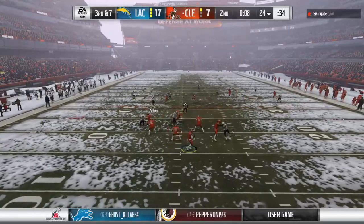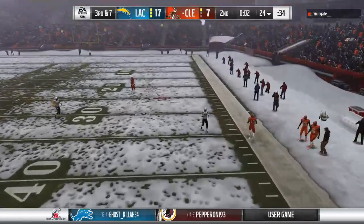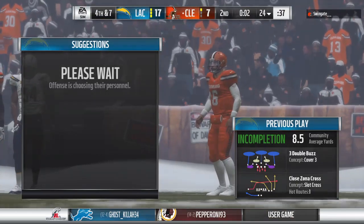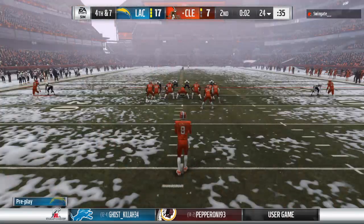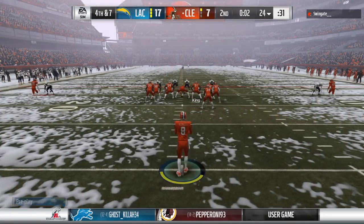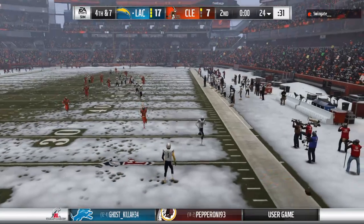From the shotgun, it's Mayfield. Airing it out deep for Smith. And that is incomplete. 2 seconds left on the clock. He's wide open, too. The Browns send out their punter now. Yeah, he'll punt it away for the second time. His first punt, 48 yards. This one looks equally as good.